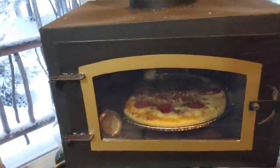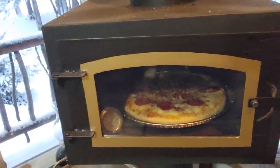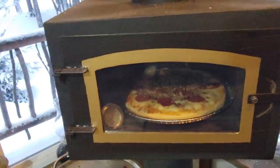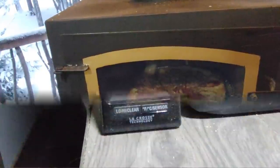It's been in there for about 15 minutes. It's looking good and smelling really good. Probably another 5, maybe 7, and it should be ready. Yeah, those numbers are looking a lot better. A lot warmer outside also, but it's beautiful in here now. Cozy as a bug in a rug.